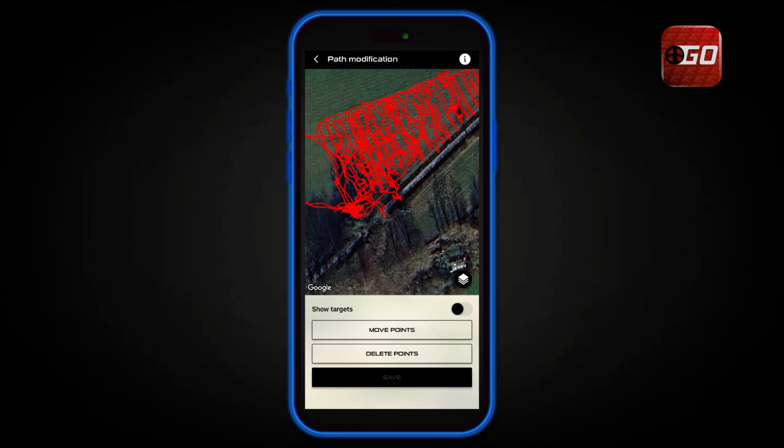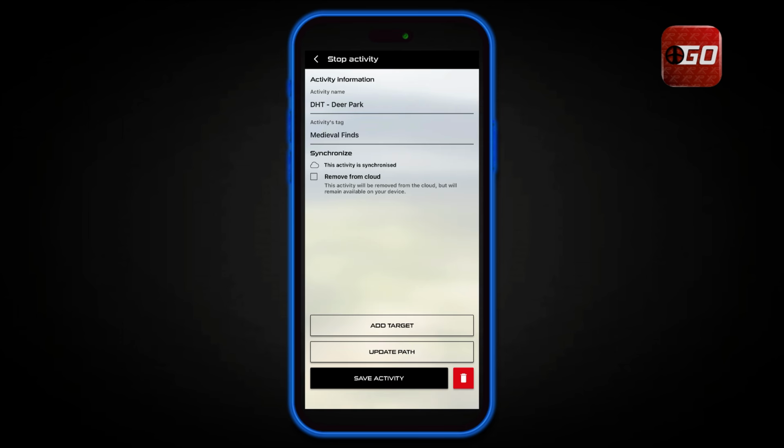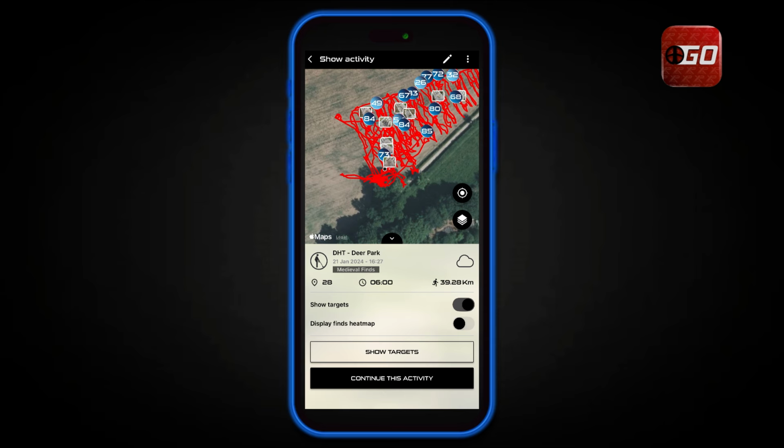Once you're satisfied, you can then save the changes on the same screen, resulting in the final edited version of this activity being saved at your desired location.